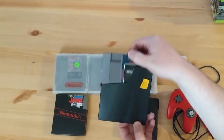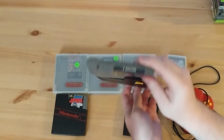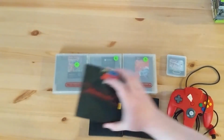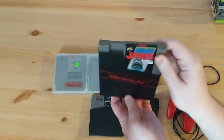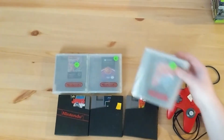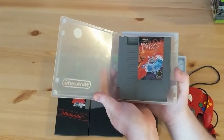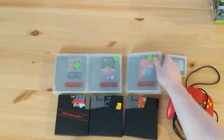The next one, Section Z. Cool cover on that. And they're all in good condition. Like, you don't see any real problems on the labels, so I'm pretty impressed by that. A little dirty, I guess. The spine part usually always has some dirt on it. Joust. Yeah, I think I used to have a copy of that and sold it. But these ones came in the nice little case.